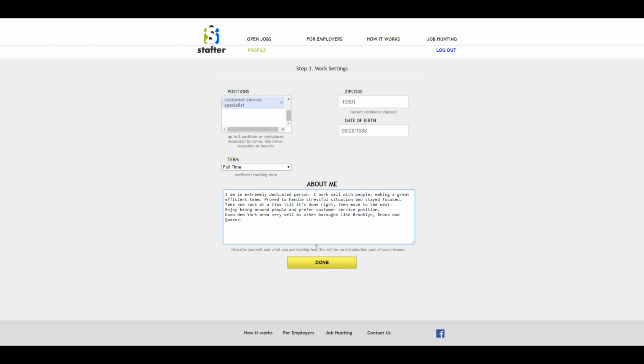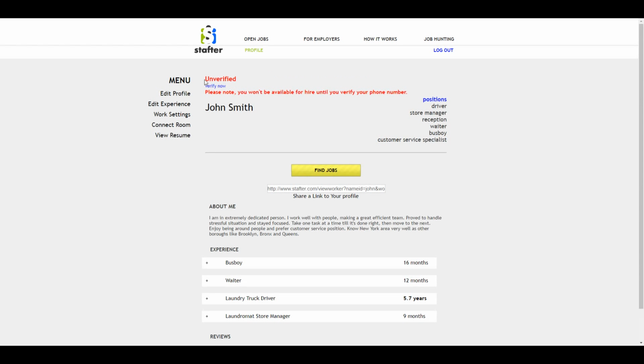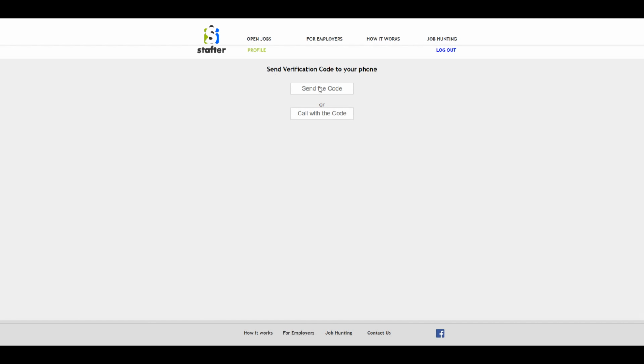Moving to the next step, the profile page. Right now you're unverified, so you won't be able to find any jobs or apply for any. You have to verify your phone first. Choose to send a code or call. I chose to send a code to my phone number. Type in the verification code once you receive it through text. It may take a few seconds to receive it.